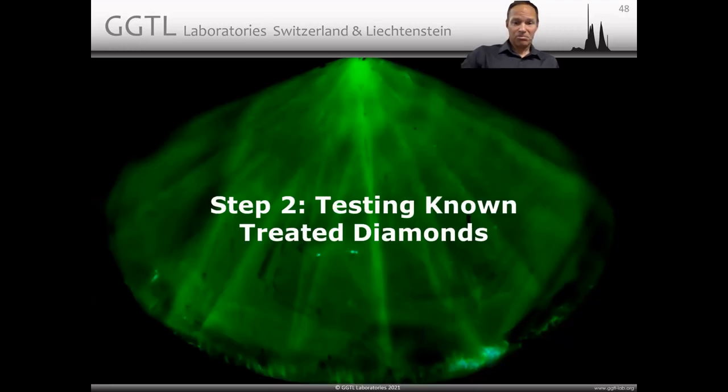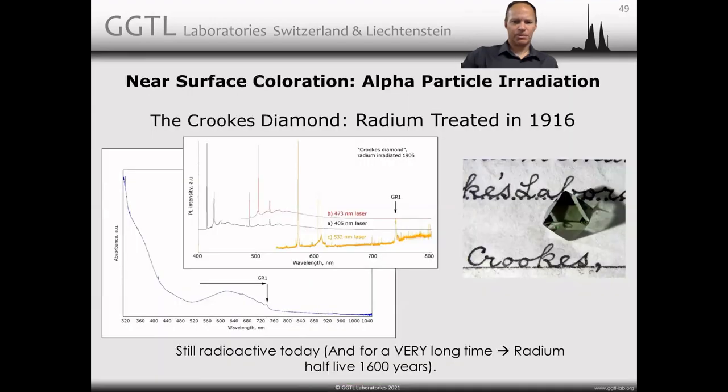Step 2, testing known treated diamonds. That's just a little step: certain diamonds that you receive, you're absolutely certain that the stones are treated, specifically those ones. This one, we were allowed to test at the Natural History Museum in London.